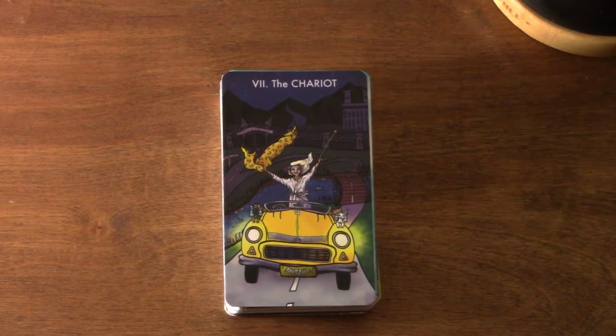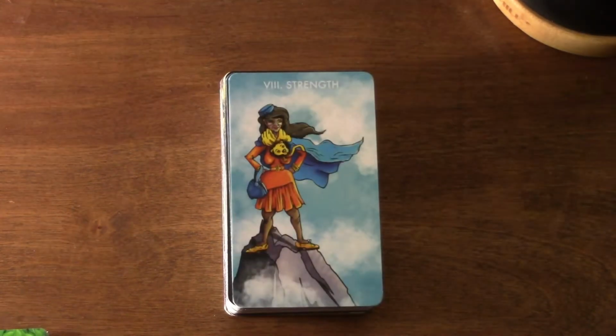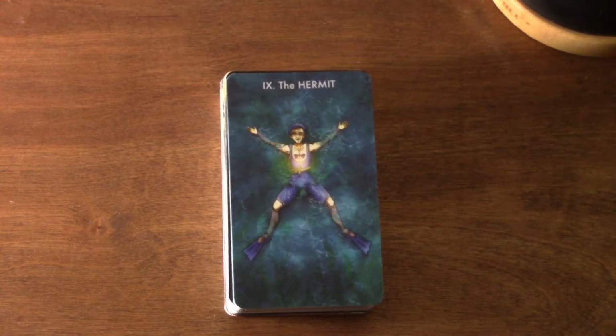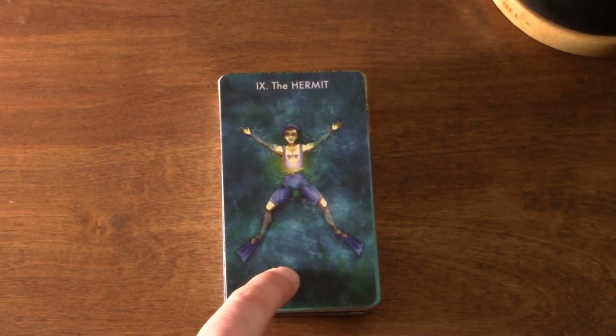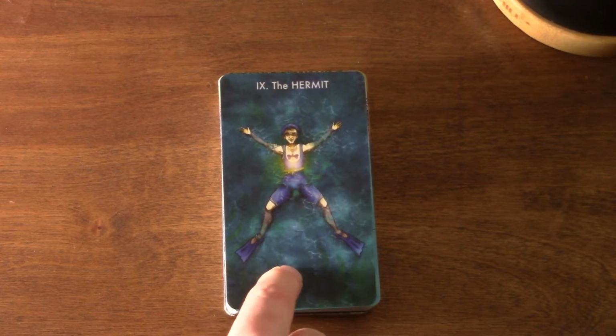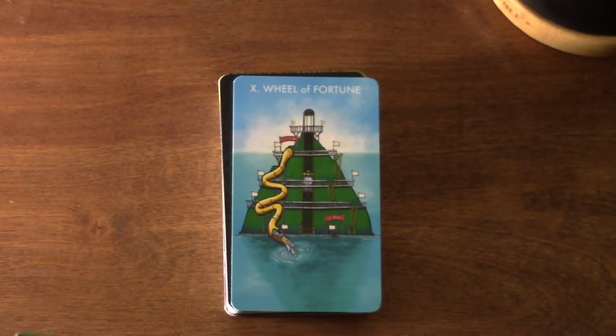The Chariot. Strength. The Hermit. This I know is one of the ones that you can get as a bag, a pouch, on their website, on the creator's website. Yeah, I really like that.